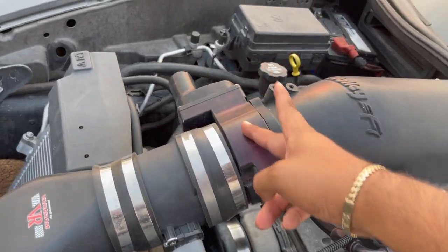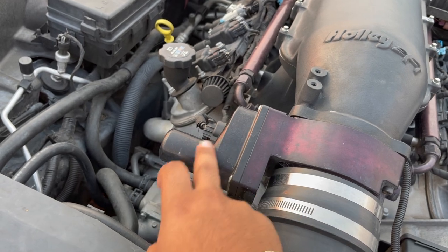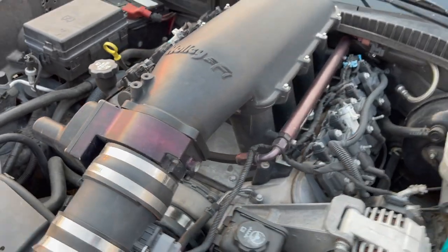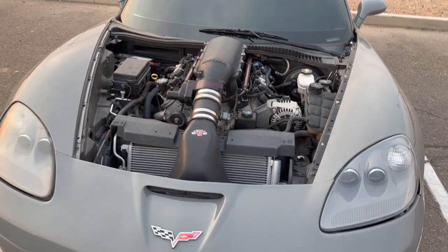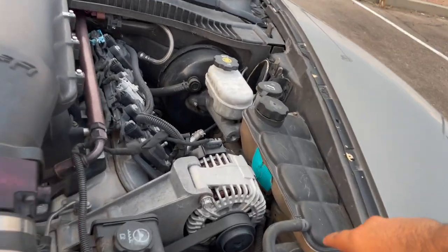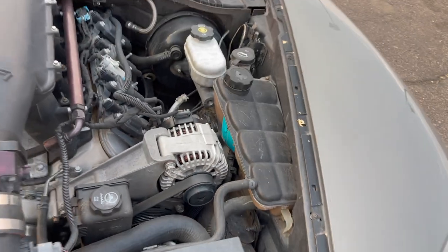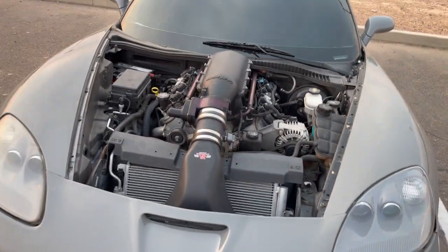Same thing with the Nick Williams 102, man. This used to be all black, like it used to be like this, and now it's all Pokemon Yu-Gi-Oh purple. And look at those fuel rails. Oh man. Oh, you know what, I ordered a new coolant reservoir, so ignore that. It started leaking from the side. Oh look, it still is. Anyways, it started leaking from the side, but I ordered a new one, so that junk is gonna get removed.